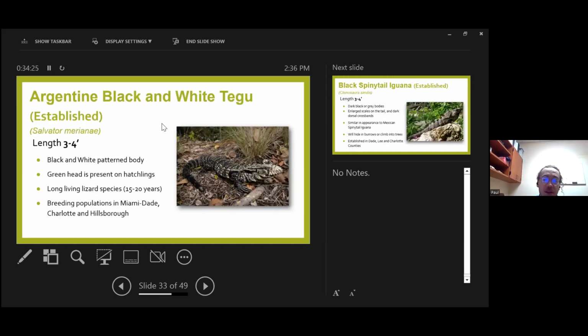Argentine black and white Tegu. These guys are only going to be about 3 to 4 feet. Obviously, black and white is in their name, but when they're hatchlings, they're actually going to have a bright green head, which can lead people to not always identify them correctly, because there are several species of lizard that have a similar patterning when they are smaller as well.